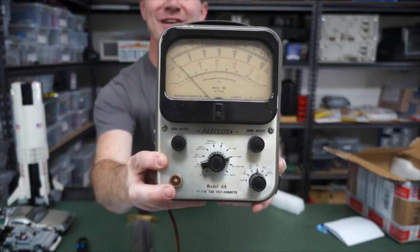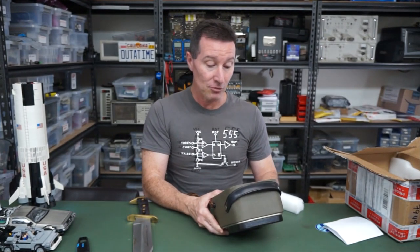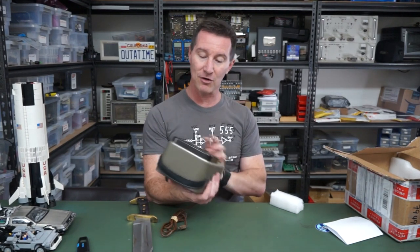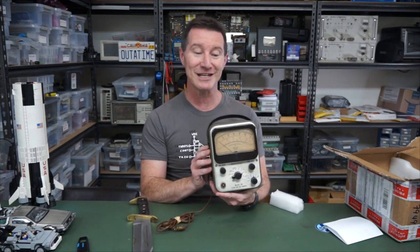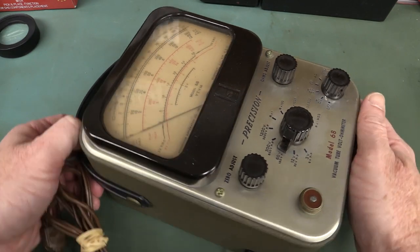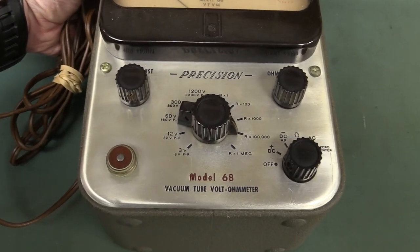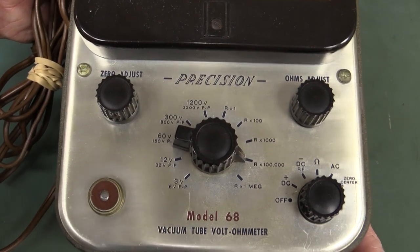Wow, beautiful. Ah, precision. From Precision Apparatus Co. Inc., Glendale, made in the USA, serial number 1543. Awesome, 2 minute teardown. Oh, vacuum tube voltmeter, model 68. Wow, gold, 2 minute teardown. Check it out from Precision Apparatus Co. Incorporated, the Precision Model 68 Vacuum Tube Voltmeter, or VTVM, as they were known, not VTVO, VTVM, back in the day.